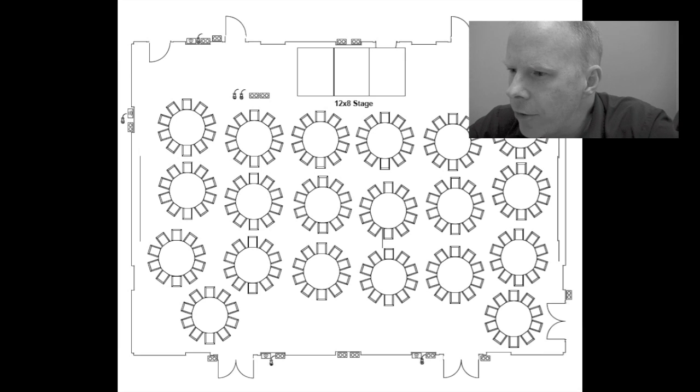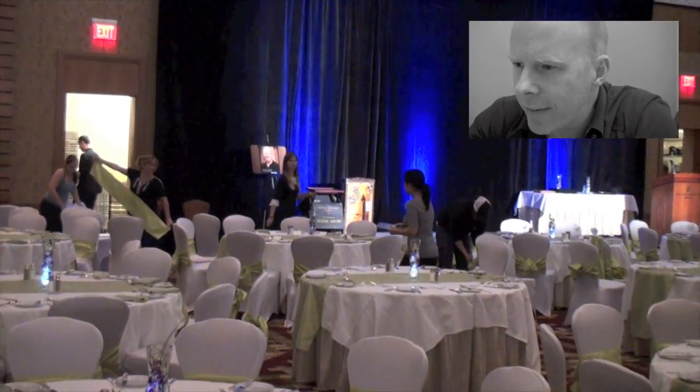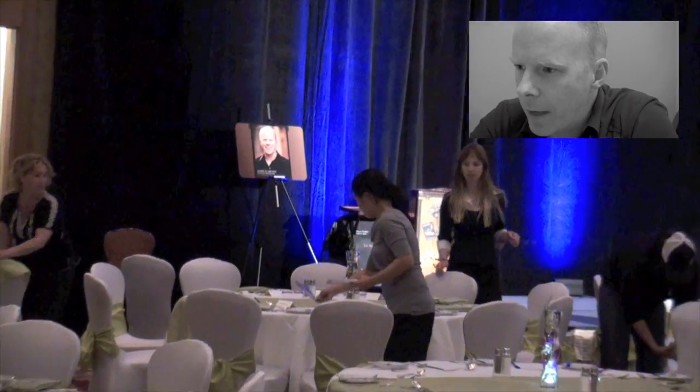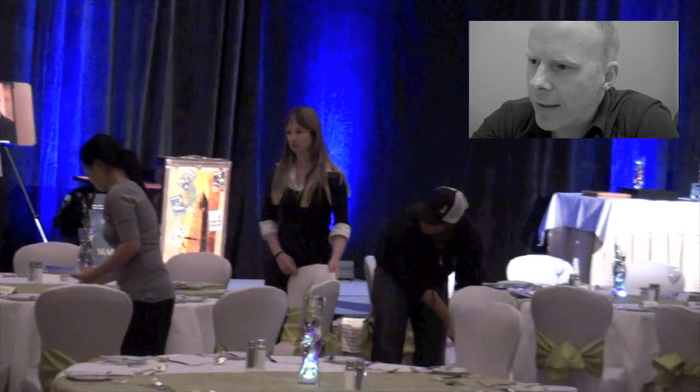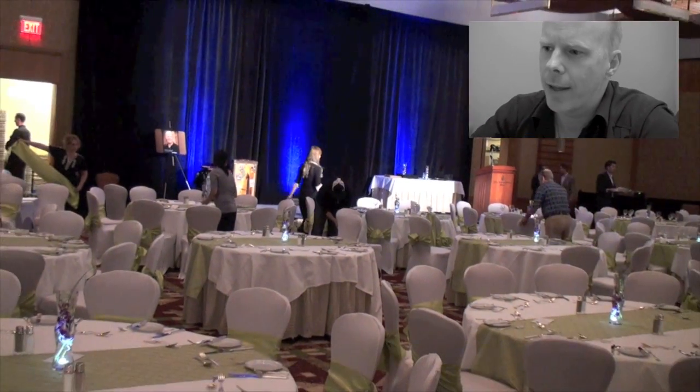So as you can see, the tables, just like we saw on the floor plan, all have a seating of 10, and we're going to be on the front. So you can kind of gauge a distance. This is for 200 people, of how far back you're going to be playing.